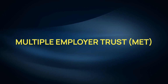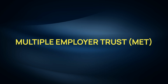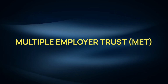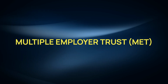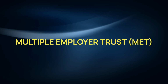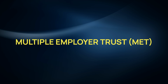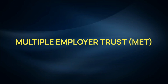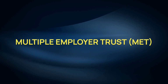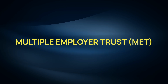larger companies might enjoy. The employers within a MET are not directly responsible for each other's claims, but they share the risk and benefits of the plan. These types of arrangements are commonly used in industries where businesses are related or work in similar fields, like retail or construction. However, METs must comply with specific regulations to ensure they are structured properly and meet the requirements set forth by government agencies, like the Department of Labor, to maintain their tax advantages and legal status.